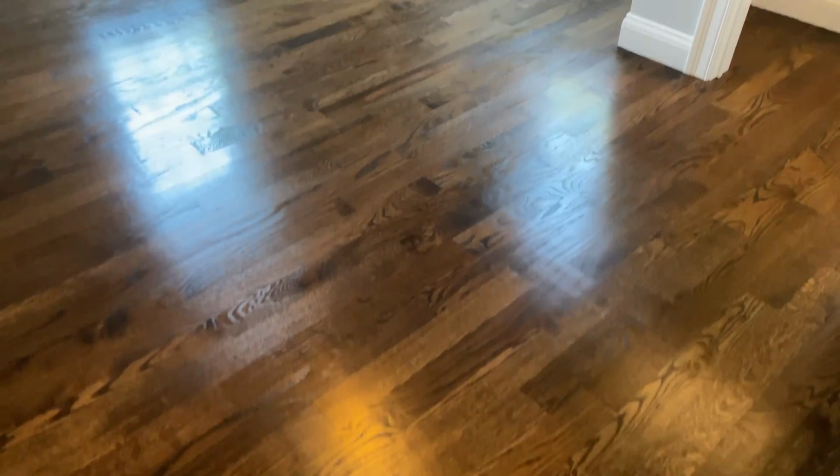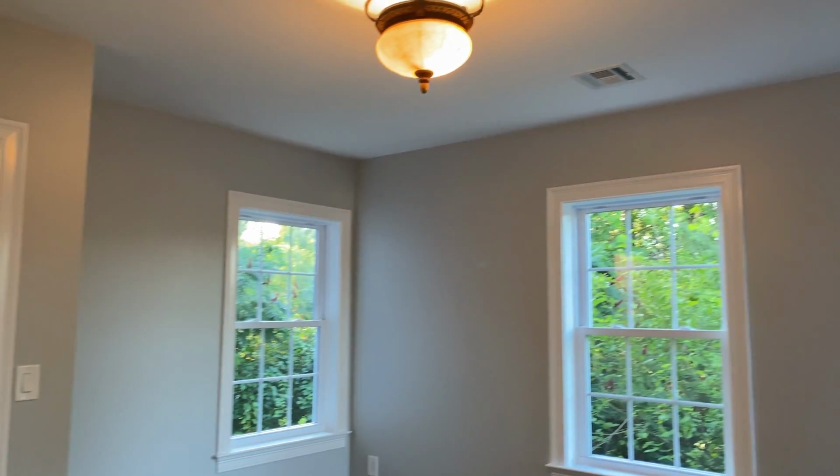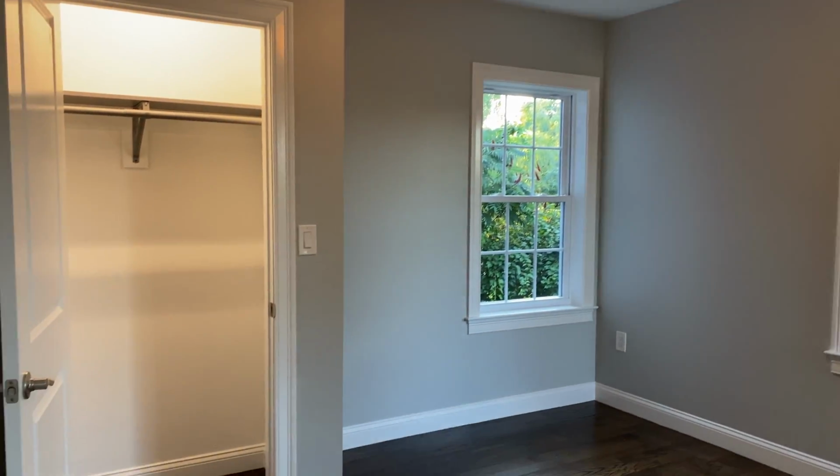Let's take a look at the bedrooms. And right here we have the 3 bedrooms of the house, each complete with their own closet space. Really cool light fixture. Also the same optical illusion as I mentioned earlier, so you see in from one end and out the other.